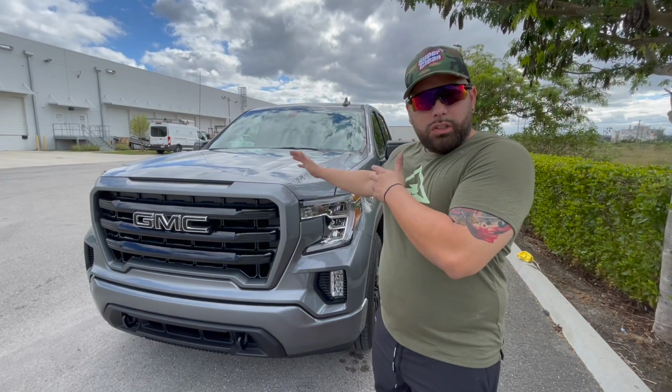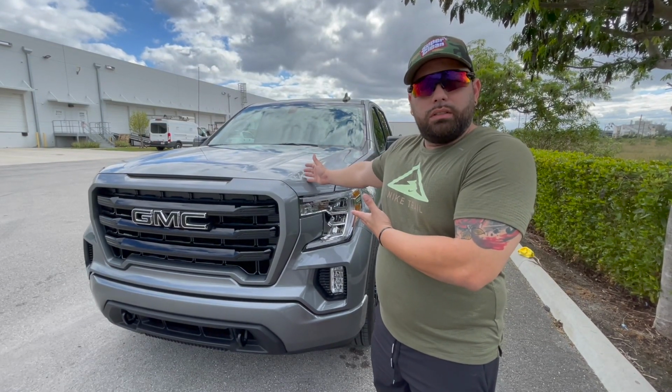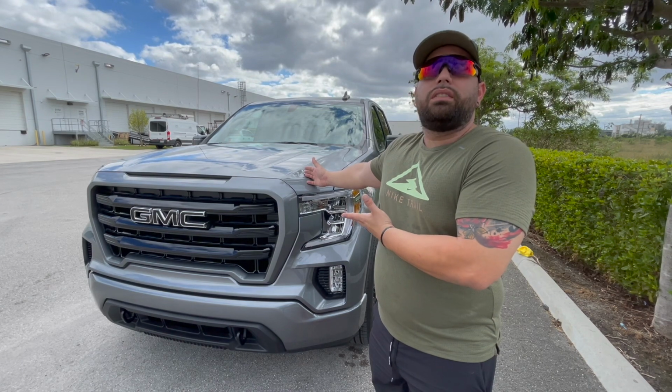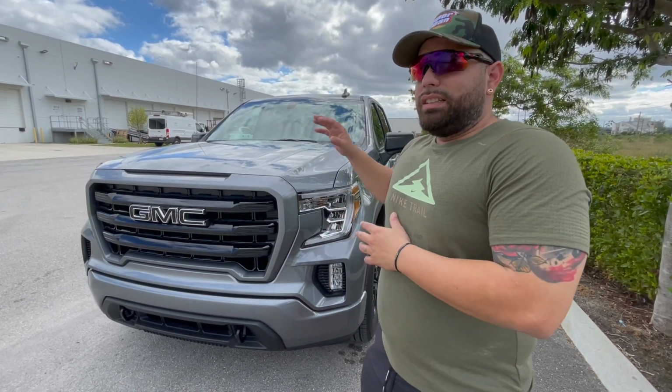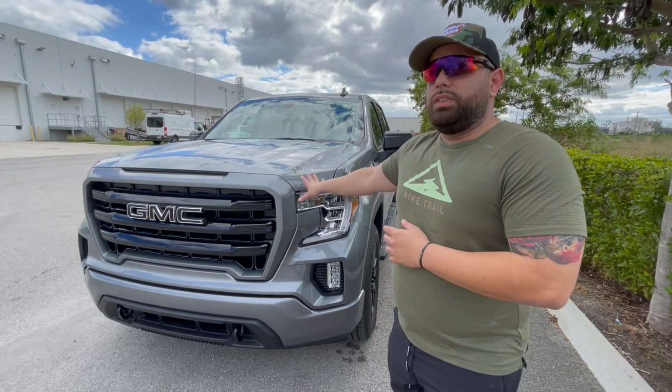What companies are doing with this great truck, being a GMC Sierra 1500 with a 3.0 powered diesel turbo, making almost 500 in torque, which is insane to me. This is a crazy workhorse, yet it's elegant and it's luxurious. Super nice with a bunch of features.